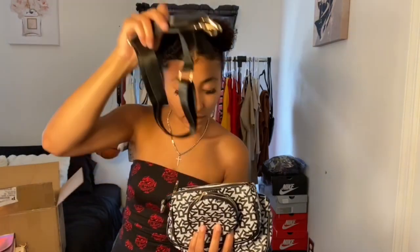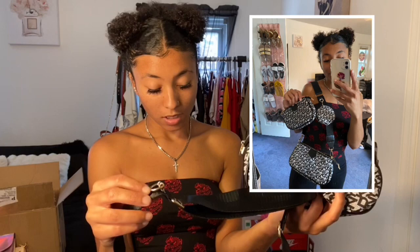The quality of these are amazing. And it comes with a strap. It is a thicker strap as well. And what is cool about this is that it has this right here, and that is for attaching your little change purse to it. I don't know how it works, but in the picture, it kind of shows how the lady, the model wears the whole bag.